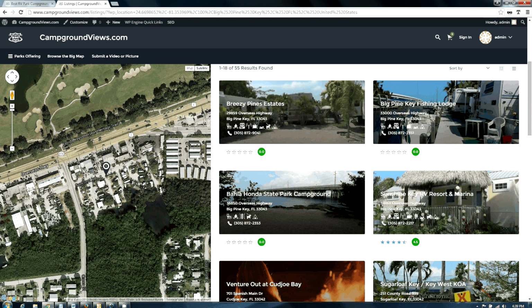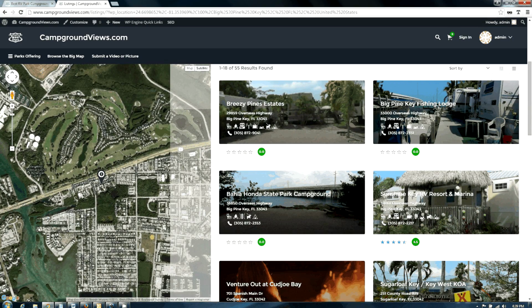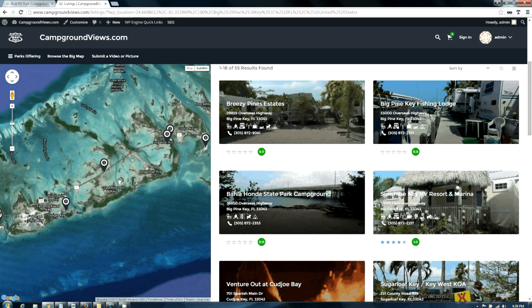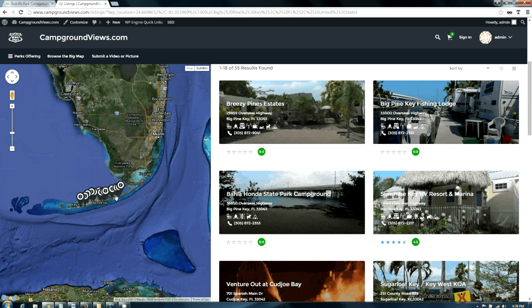Nice thing about it is it's right behind some restaurants right here on the road. Plus you can hop on your bike, cross at the light right here, and then you're on a bike path into Key West. So those three are the closest campgrounds to Key West. They're all three private RV parks. And that is it. That's the Florida Keys. Not a lot to it. There's not a lot to it because they're islands in a small space.